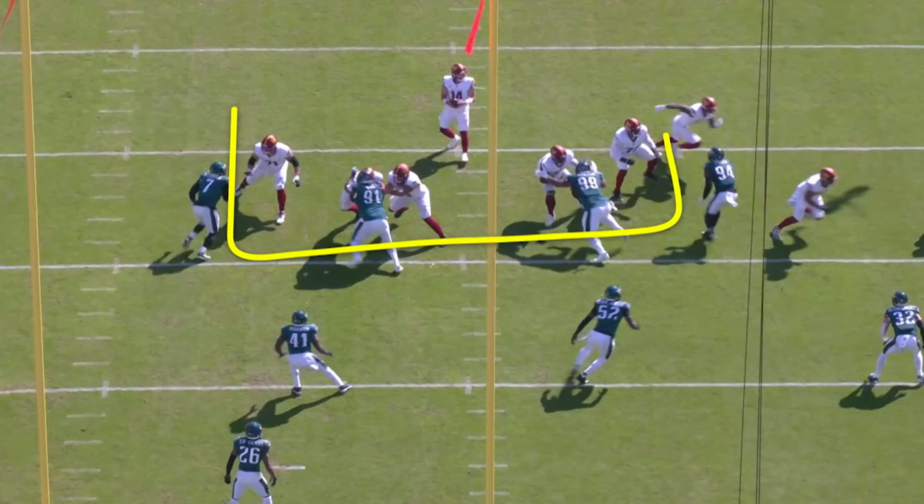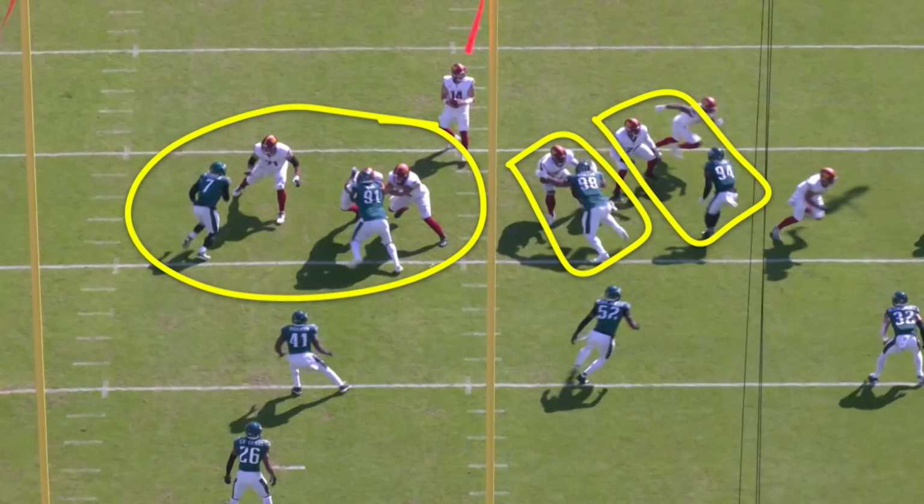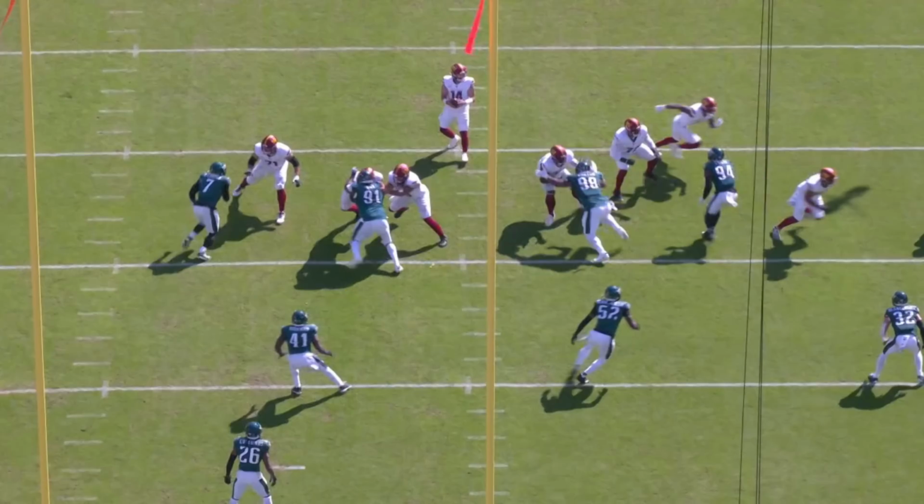Sometimes you even see a full slide where all 5 offensive linemen slide one way. But here in this one, like I said, you see a 3-man slide from the offensive line. Now, opposite the slide side, you have what is called the man-to-man, the man side of the protection, which is exactly how it sounds. This is man-to-man protection, one-on-one.